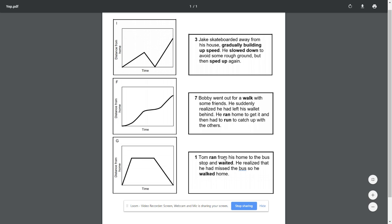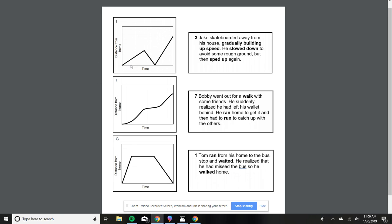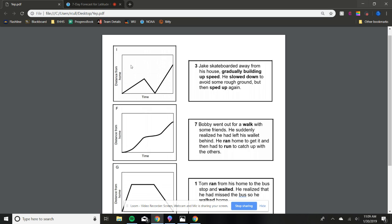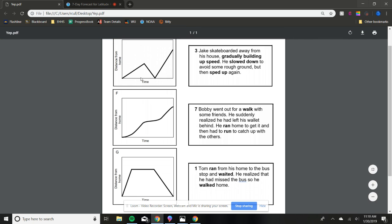That makes sense. So this is what I want you to be able to do for a quiz or a test: be able to identify what is going on with a distance or displacement time graph. It's important to remember that the slope of a distance time graph is the speed. That's not true of every graph, but for a distance or displacement time graph, the slope is its speed.